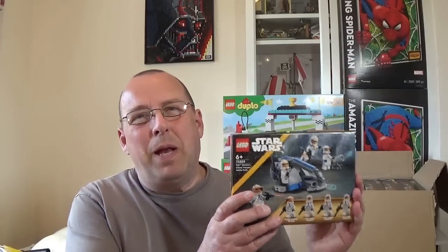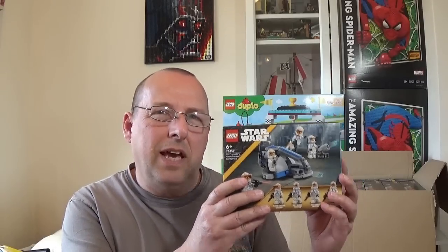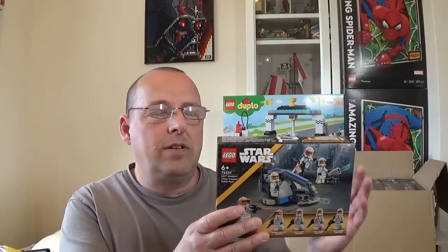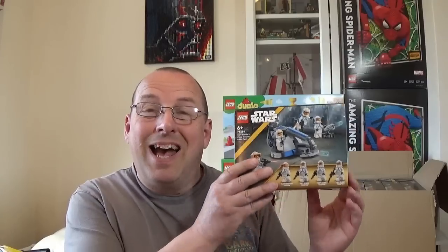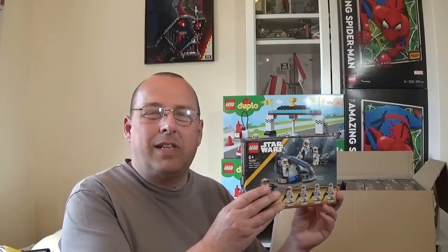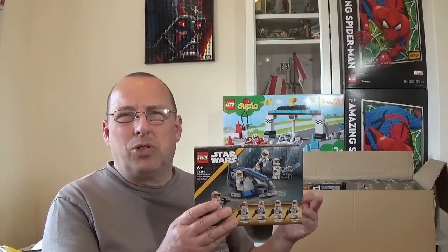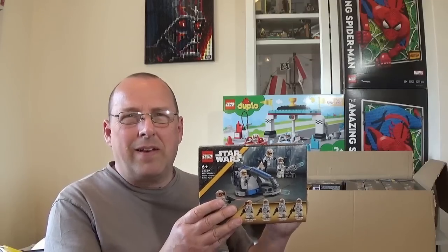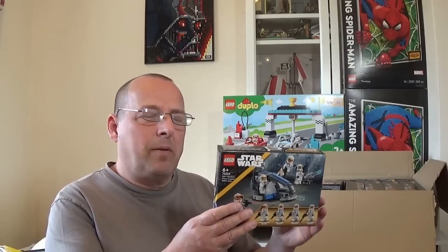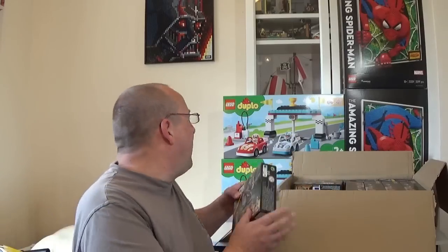This may, being a battle pack and Star Wars, be one of the sets that maybe doesn't retire at the end of the year. It could potentially happen. They do tend to extend some of the sets that have been popular. We'll have to wait and see. I ended up getting 10 of these because I just thought it was a good price. It's the lowest that I'd seen it. I think recently it was either George at Asda or maybe it was Asda or something like that, had a very, very similar price at around £12 each. But £11.95 I got these for. That extra 5p always counts.